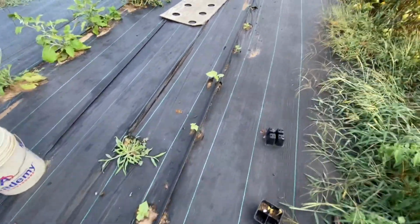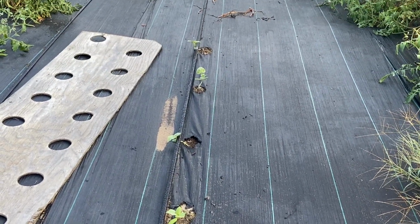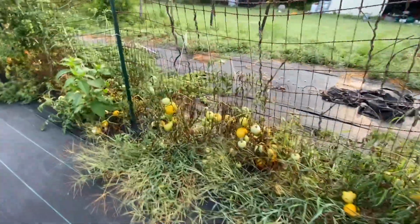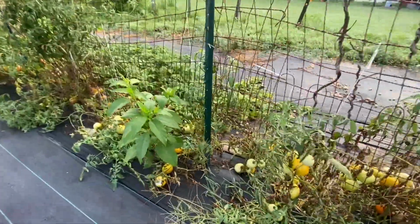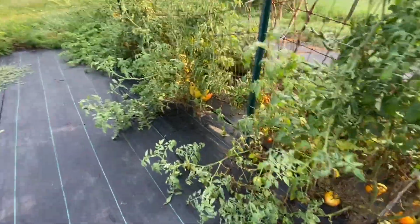Here is our, I've recently put these in the ground, these cucumbers, because our cucumbers, the first ones I planted, are pretty much done. They're not producing anything. So I planted a few, like 6 to 8 plants, to try to extend that as well.